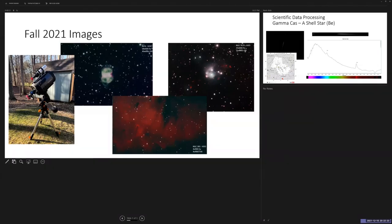Let's see, so here we go. Next, we have Matt Lachansky. I've known Matt Lachansky for a while, and as far as imaging goes, he has taken some of your typical images of the night sky, but he has also put a little bit of science behind it, looking at the composition of some of the stars and whatnot in the night sky as well. So-called spectroscopy. And so he's going to give us a look at that as well. So Matt, take it away.